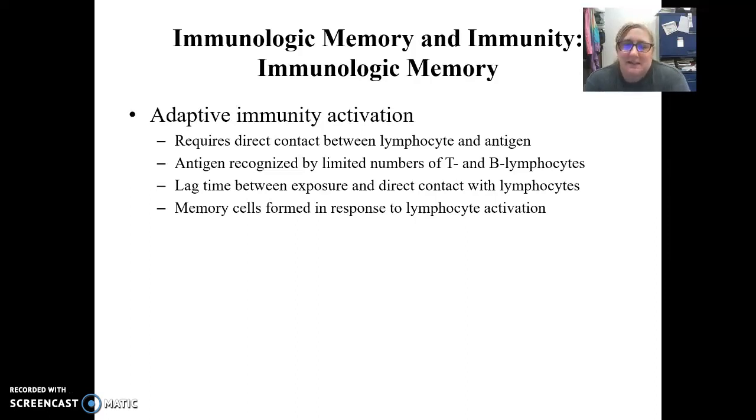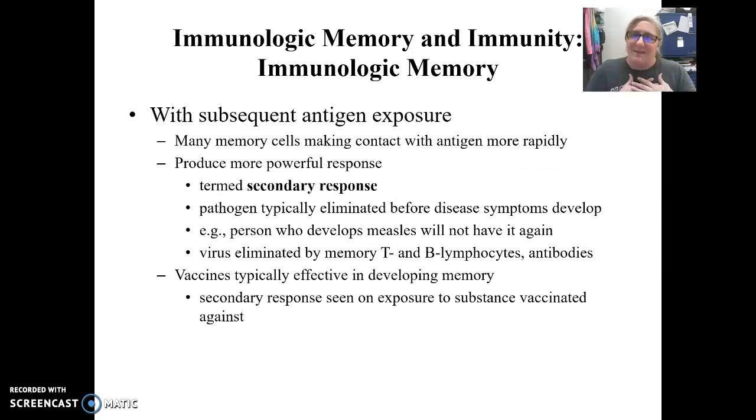So we just talked about B and T lymphocytes, and now we're going to talk about why it takes time for the immune system, our B and T lymphocytes, to respond to some pathogen. Our nonspecific defenses start right away, but our specific defenses take time. It can take a week or up to 2 weeks before we really see that major response. But what's also happening is we're producing memories. So it's kind of like our immune system has some memories.